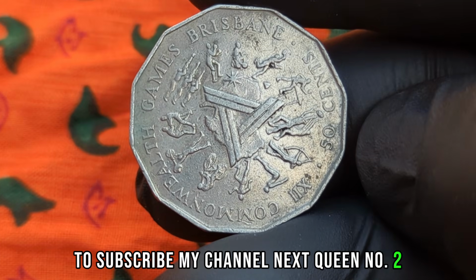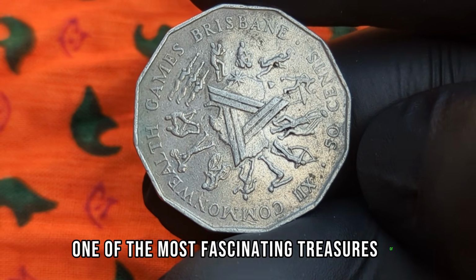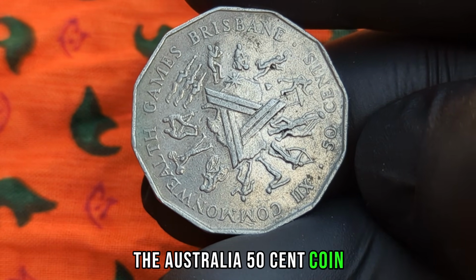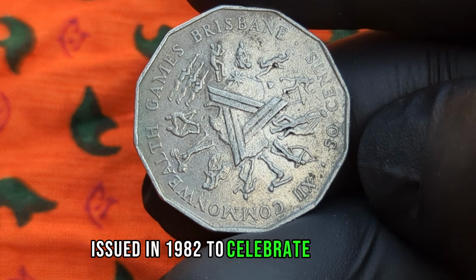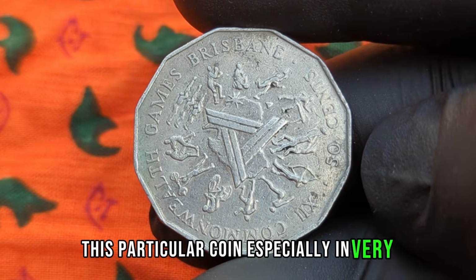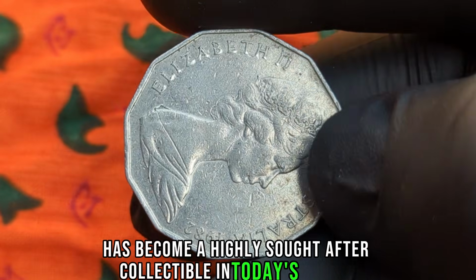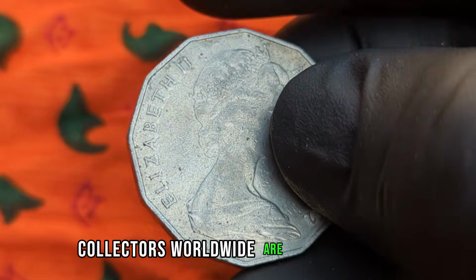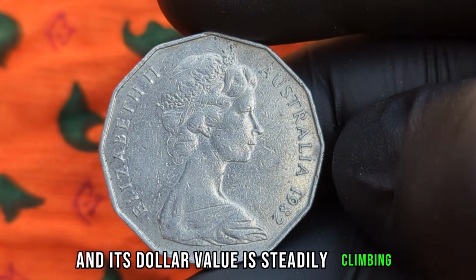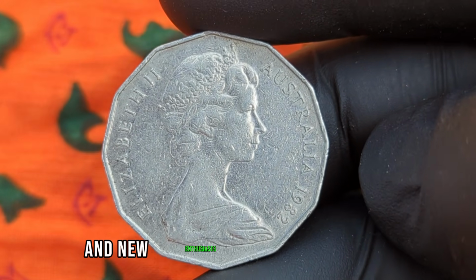Next, coin number 2. Today we are going to explore one of the most fascinating treasures of Australian numismatics, the Australia 50-cent coin issued in 1982 to celebrate the 12th Commonwealth Games. This particular coin, especially in very fine condition, has become a highly sought-after collectible in today's market. Collectors worldwide are competing to get their hands on it, and its dollar value is steadily climbing, making it an exciting coin for both seasoned collectors and new enthusiasts.